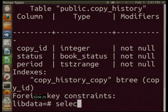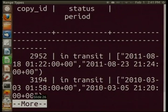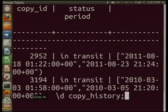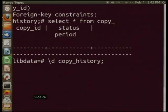And if you do this, you can see stuff like this, right? It was in transit, and then here's the period during which it was in transit. It's a closed-open interval, meaning it started at this moment and stopped right before that moment. Now, where this actually becomes useful is if you want to have a query like, ooh, that's going to be hard to see. Okay, hold on.